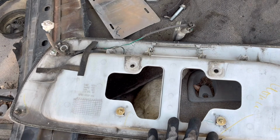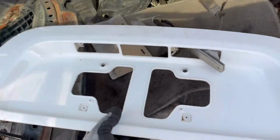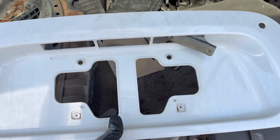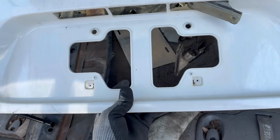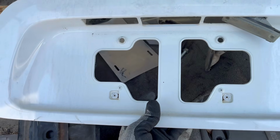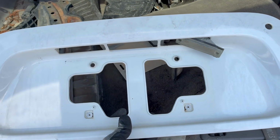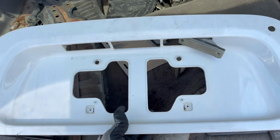When I'm looking online, I don't see many of them with broken tabs. So if you can, guys, please let me know in the comments, what would you do? Is this a deal breaker? Would you still get it? If you got it, how much do you think the value decreased because of it? I think I'm going to leave it until I can get one without damage. I don't want to find a box for this.